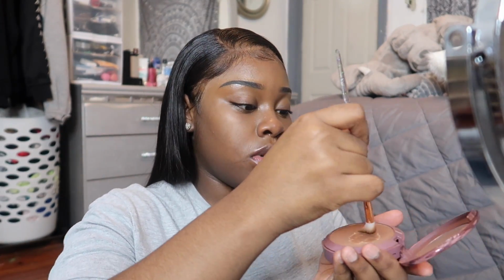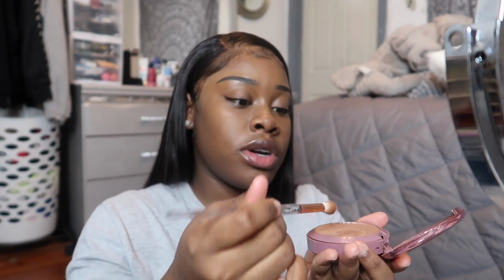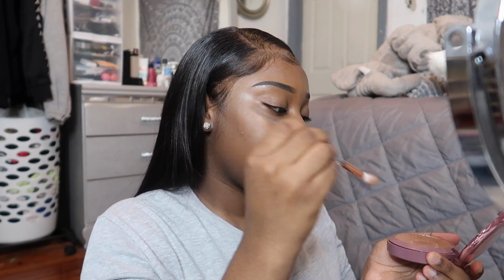I just love Glossier products. They're just so smooth and so pretty. Okay, so now I'm gonna go ahead and powder up this concealer that I just put on my face. I'm gonna take another fluffy type of brush, and I'm gonna go with some of that powder. And I'm lightly fanning in the direction that my brows are going, because I don't want to mess up anything.